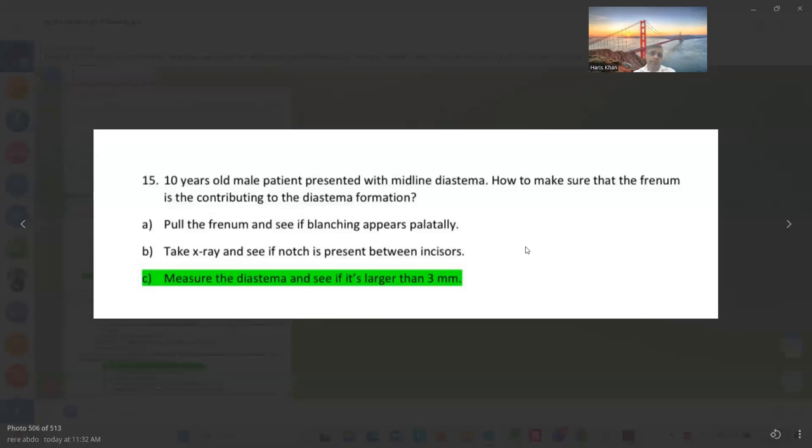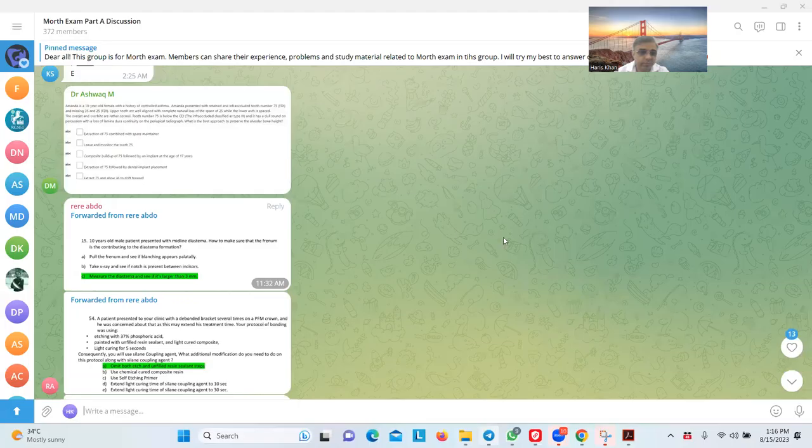A patient is presenting with a midline diastema. How do you make sure that the frenum is contributing to it? Do a blanch test. Pull the frenum and see if the blanching appears.